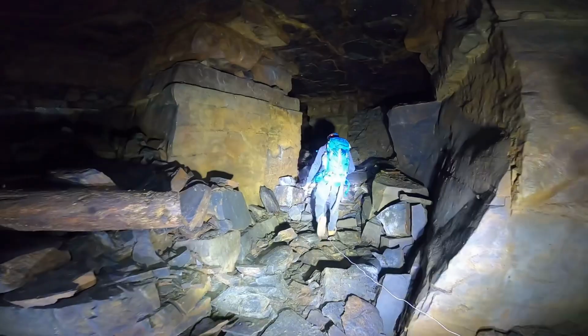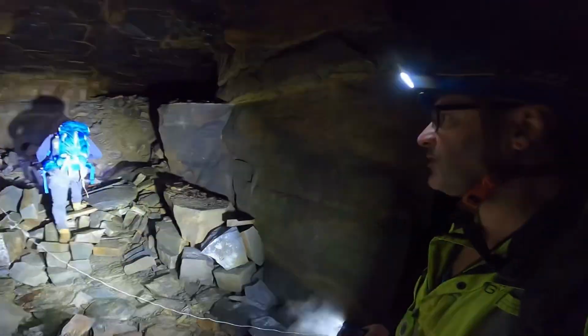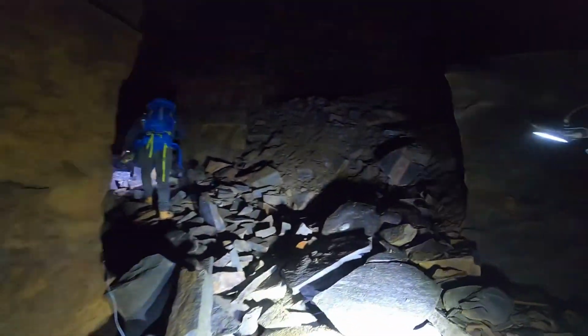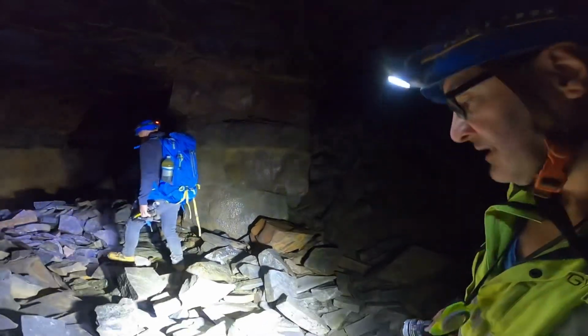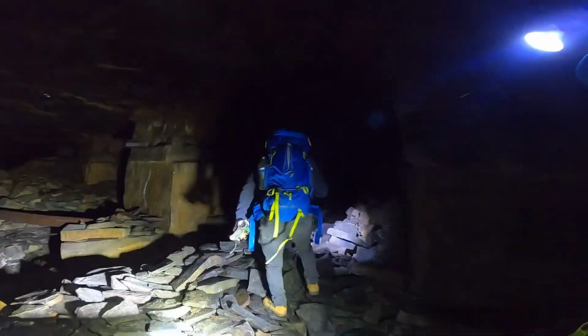And we are following, as you can see, an old quarryman roadway that obviously a lot of it has come down, but this would have been a clear roadway where carts would have been going up and down with heavy slabs of the stone.